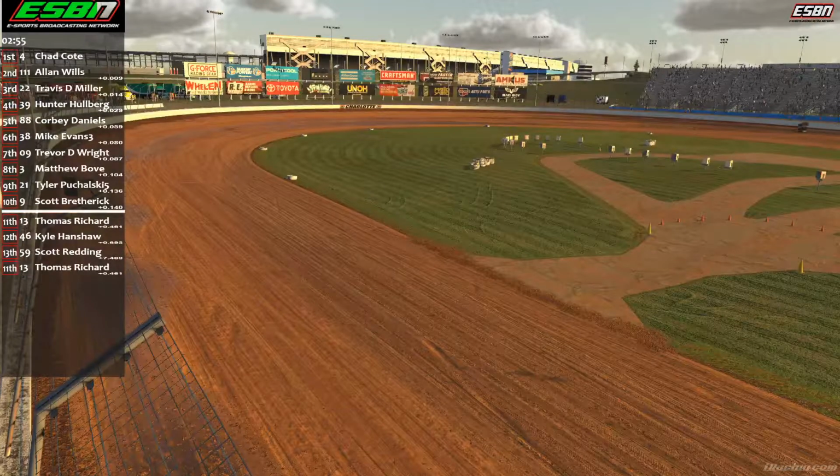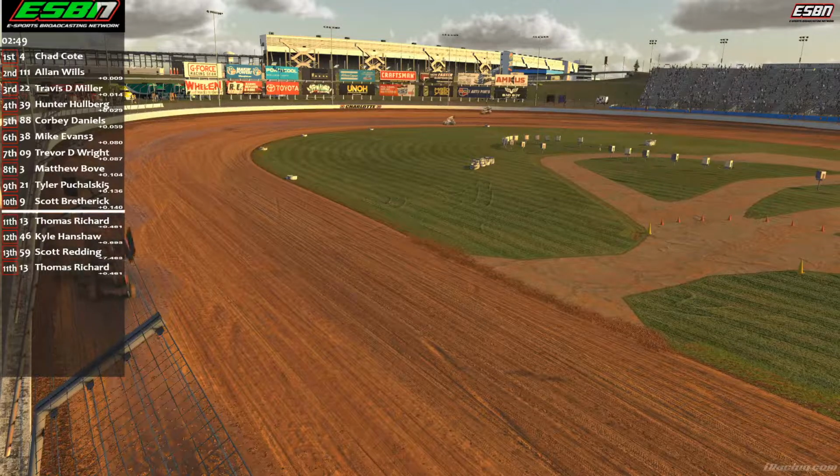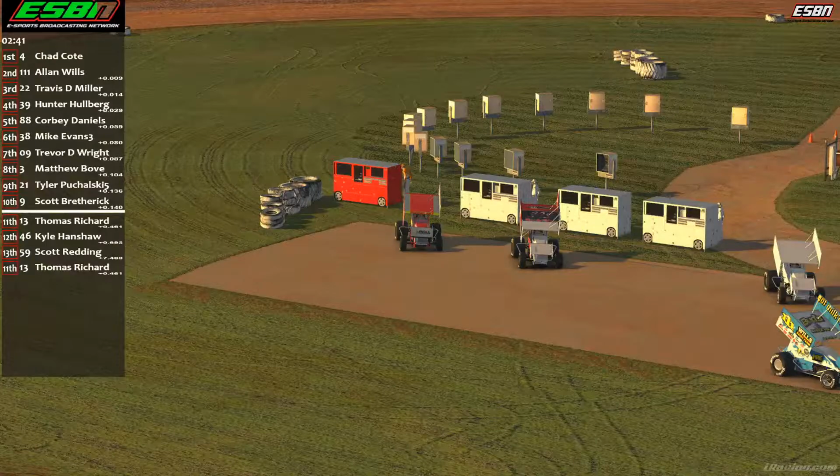Of course, we've seen some great racing last week. We do got 13 drivers in here tonight. That's going to make things fun. How do you go about passing a place like this? Let's be honest, we kind of hit on it last week, but this is a different track than last week. This is just under a half mile.